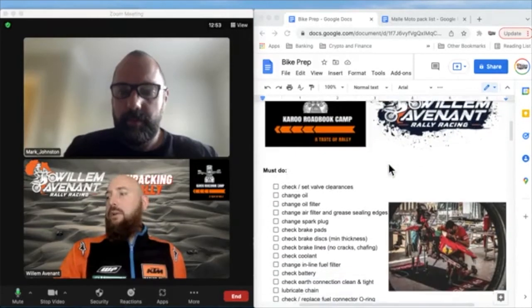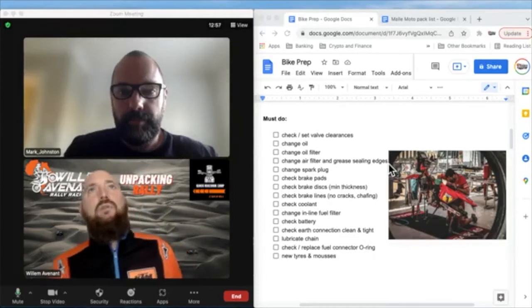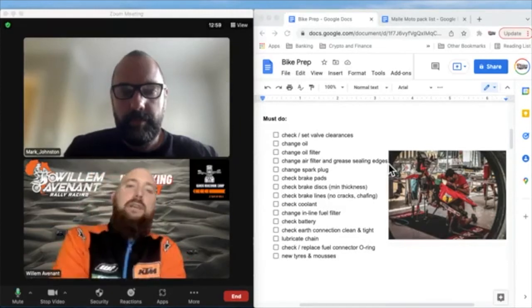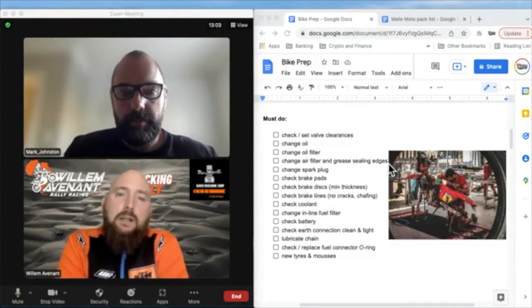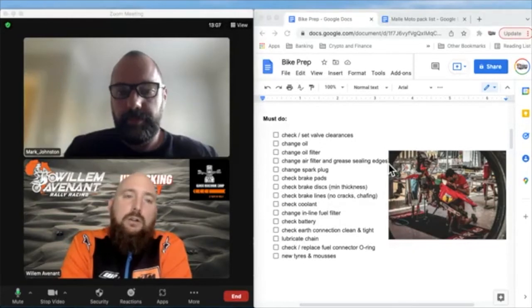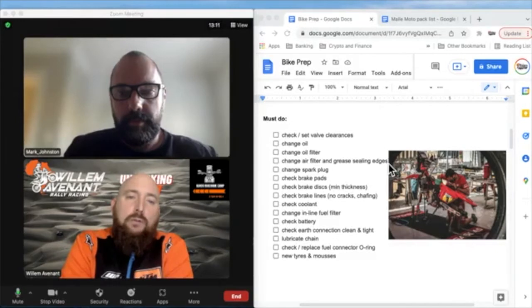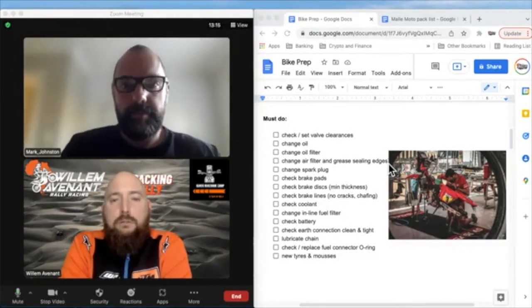So we're going to focus on the bike prep. Mark also did a packing list for Malle Moto, which I think we will deal with if we have time, but we'll focus on bike prep today. And then also all entrants to the Roadbook Camp will receive these lists. So when you enter for the Roadbook Camp in your prep, you'll get these lists sent to you as well.